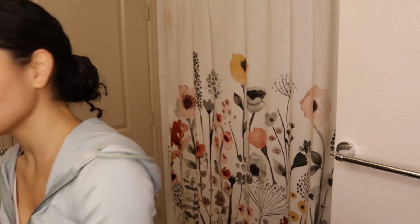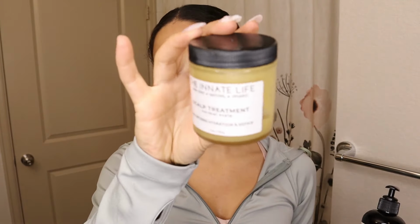But we're gonna make today a wash day to bring these curls back to life. I'm gonna be using all of my favorite curly hair products. These are products I have been loving this whole year actually. And we're gonna do the whole thing, pre-poo style, all that. So I'm gonna go ahead and start with my Innate Life scalp treatment for my pre-poo.